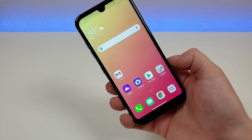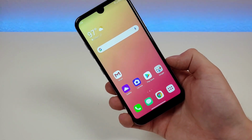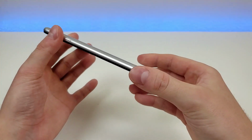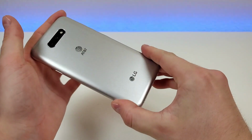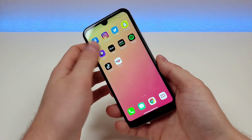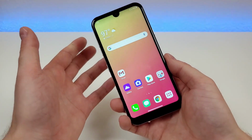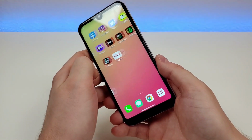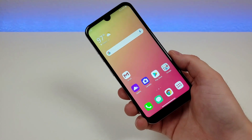The device features a pretty decently large 3000 milliamp hour internal battery, which will give you 11 hours of talk time. Now the battery itself is non-removable, so keep that in mind. And the software on here is Android 10 with LG's skin laid over it. But in general, I feel like the software is pretty decent. It's certainly not buggy, and the phone really doesn't lag at all when going through the interface here. But let's now take a closer look at the hardware.